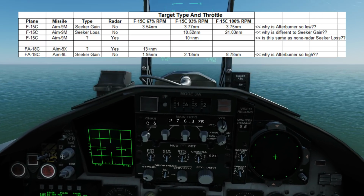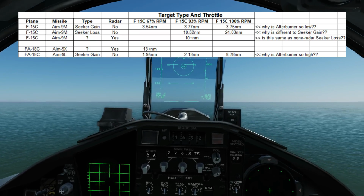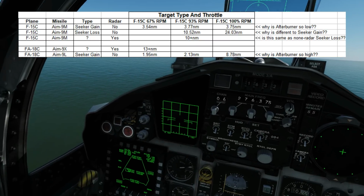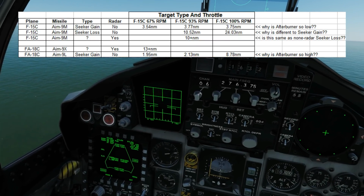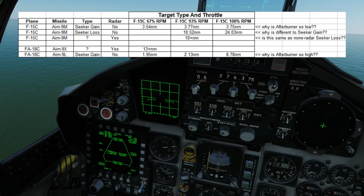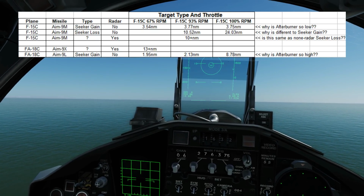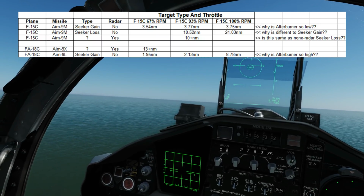The AIM-9X on the Hornet was just too sensitive to do anything with. It was getting over 13 miles with the guy that was meant to be making no heat, so it was just too big a distance to really do this test with. So then we switched to an F-15C with the Mike versions of the missiles, and we did not use a radar lock. For some reason, the radar lock allowed us to get an IR lock well over 10 miles away. So why would that be? That doesn't make any sense to me at all.